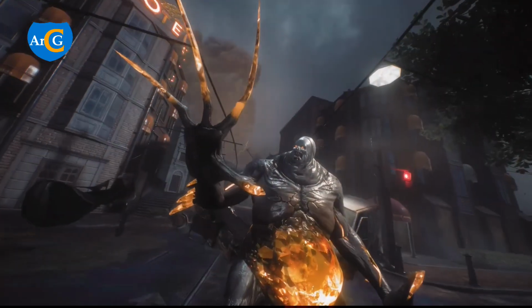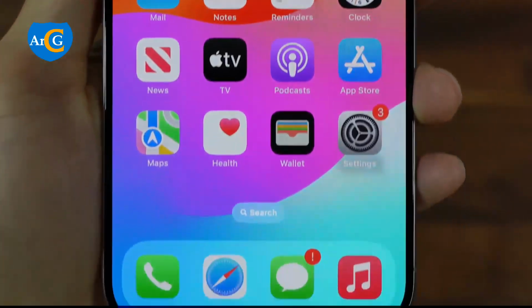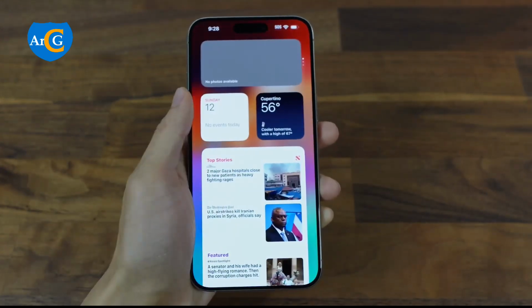So it's safe to say that the iPhone 15 Pro Max is super fast. No delays in opening apps, scrolling and swiping feels as smooth as it can be. You also get an amazing gaming experience on this device.